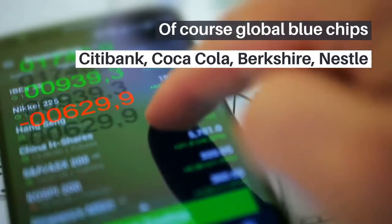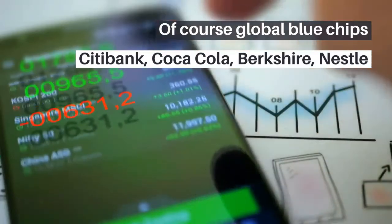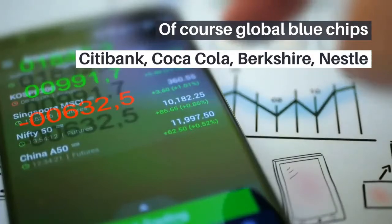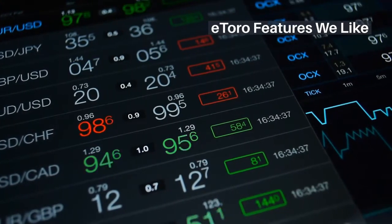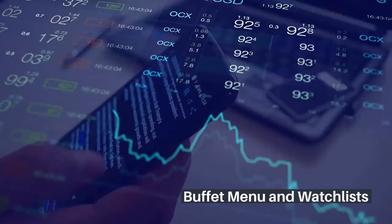Now, let me share some eToro features I like. Of course this is biased since I haven't tried other trading platforms for foreign markets. And so far, I have no intention of exploring other platforms. I am not saying other platforms or trading apps don't have the following features. You're free to explore and shop, but for me, for now, I'm good with eToro.